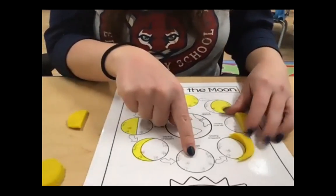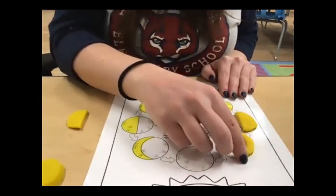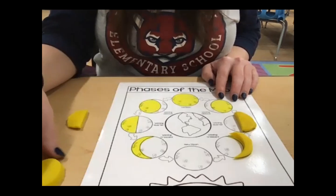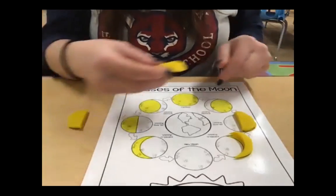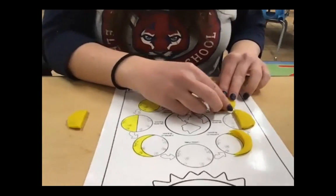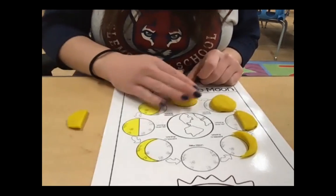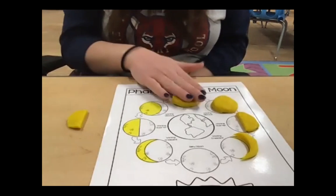So look at my pattern here. I couldn't see any of the moon. Now I can see a little bit more. Now we're to our gibbous moon where I can see most of it, but still not quite all of it. This is where I think I'm going to use the leftover that I used my crescent for, and it's going to fit perfectly right there because it's not quite a full circle, but almost. All right, so then finally we're at our full moon. The moon is a big bright circle in the sky.